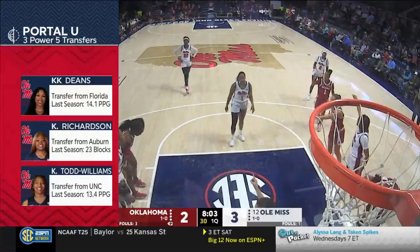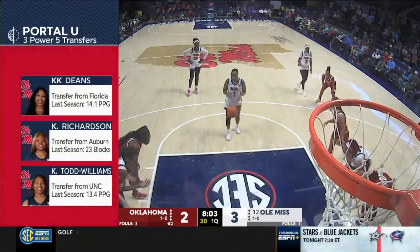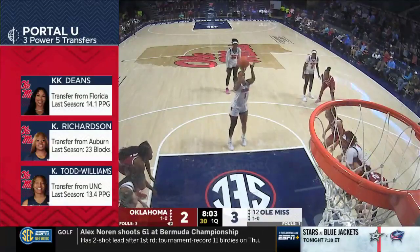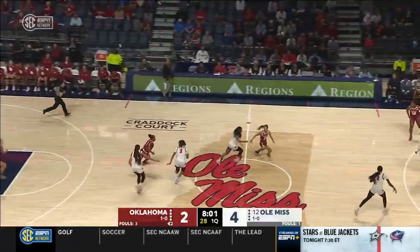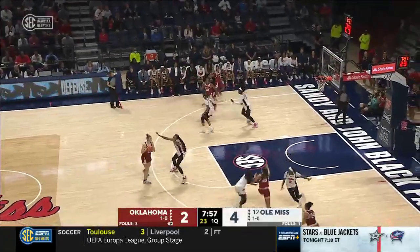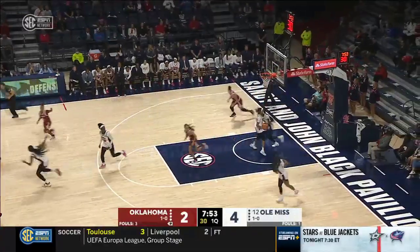The transfers that are going to make a difference. KK Deans at the free throw line. She led Florida in scoring last year. Richardson started as a freshman for Auburn, and Kennedy Todd Williams was the second leading scorer for North Carolina and a starter the last 2 years. And coming into this system, everybody has been talking about how they have just fit in amazingly in their first minutes in.